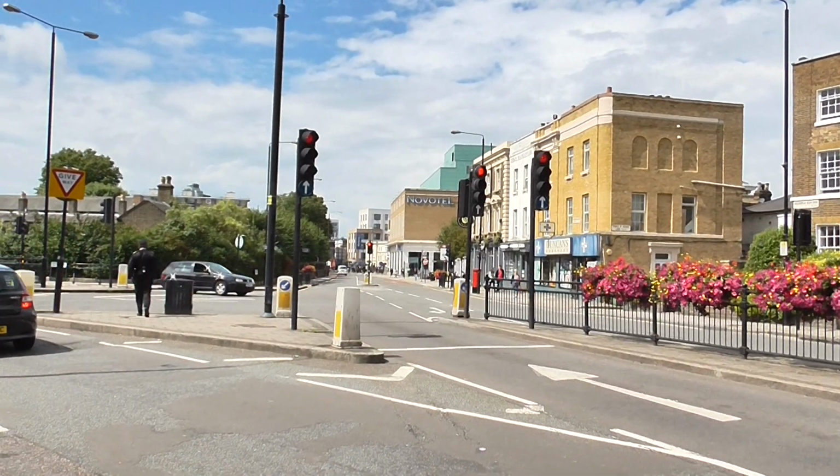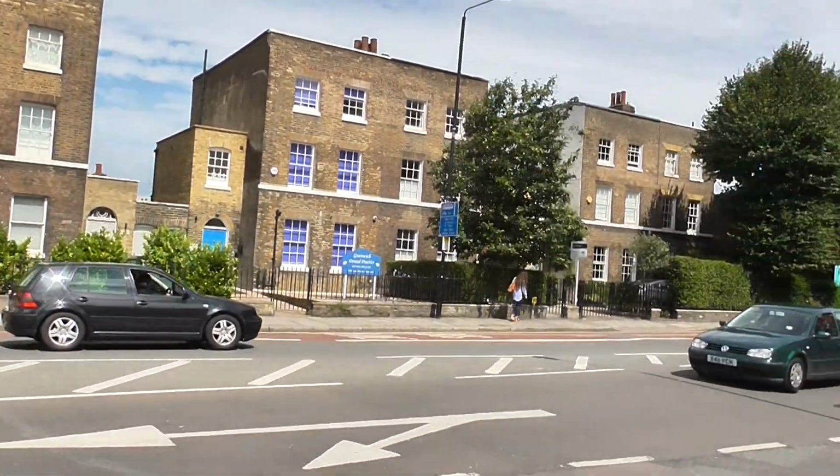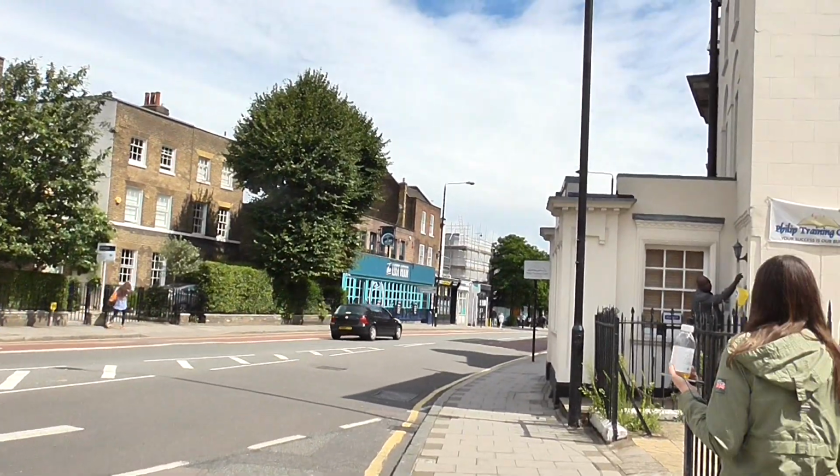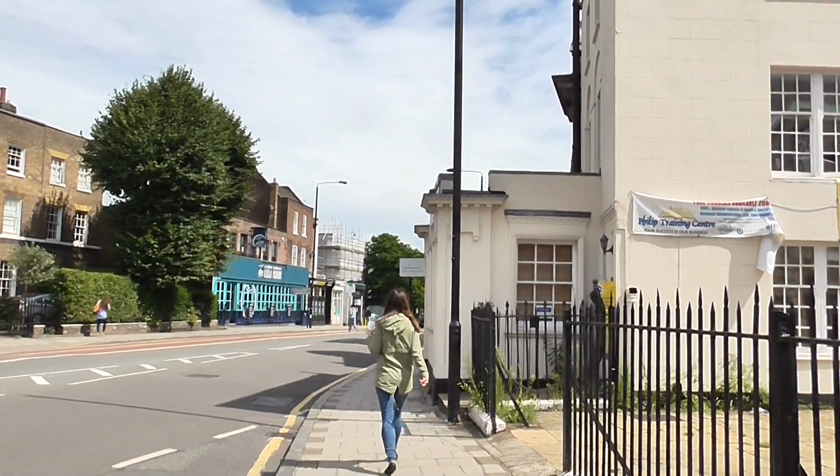Now that's where I've come from, Greenwich Station. I'll just give you a panoramic view of where I am. If you continue straight down, you come to the Cutty Sark, but we're not going to do that. We're going to be bearing to our right in a minute by Royal Hill.